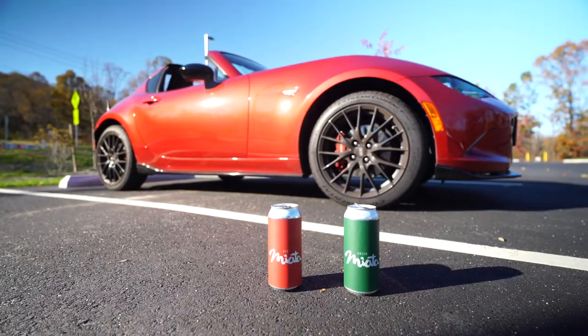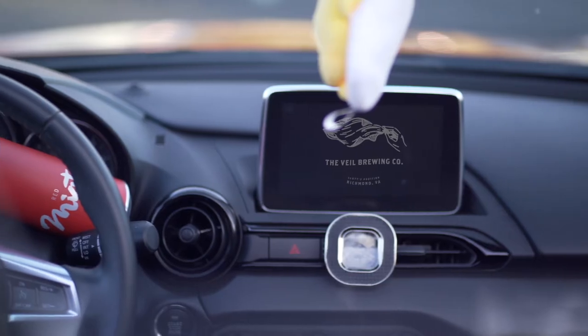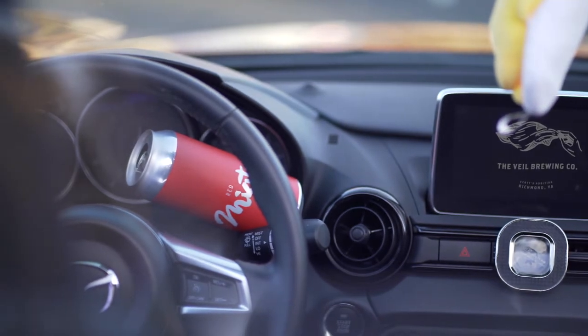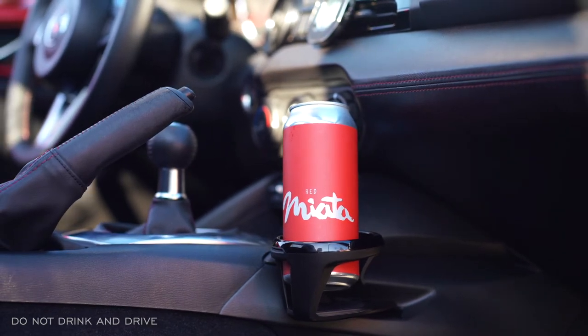Today we're checking out the Veil's Red and Green Miata. So these are two hazy IPAs, as expected, from the Veil. We have the Green Miata and the Red Miata. These are two from the series of Miata. They have a green, a red, a black, or is that the Ferrari ones? That's the Ferrari ones, yeah. There's a blue Miata. Yeah, there's a pink one too. We're gonna dive in, compare these two, and see where they sit.